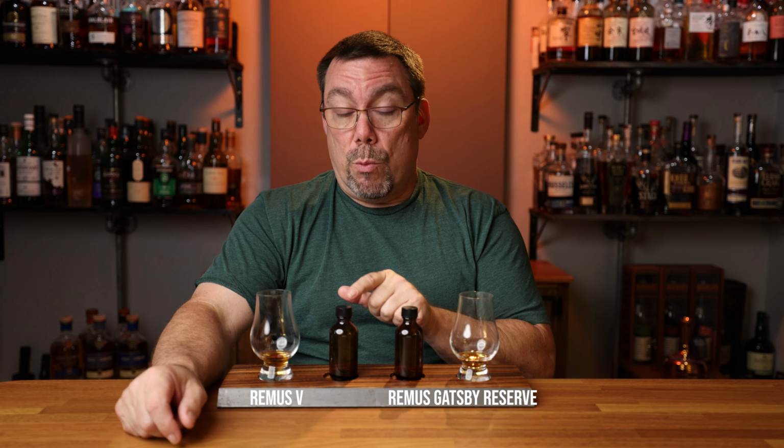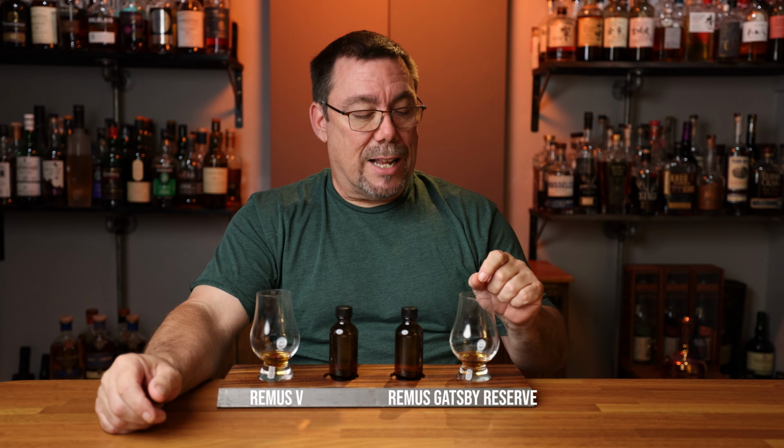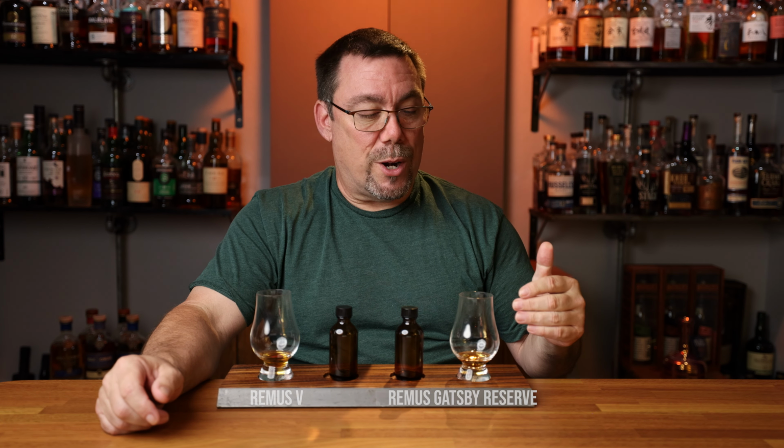And the reason why I put this one in here is because I know Remus 5 is coveted by a lot of people, saying that this is the best release that the Remus line has. And of the 2 releases of the Remus Gatsby Reserve, I think 2023 was the one that people were saying is the better one. So there you go. Remus Gatsby Reserve 15 is the winner of this week's Battle of the Bottles.